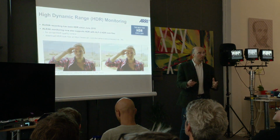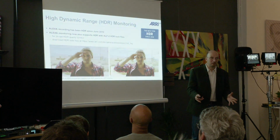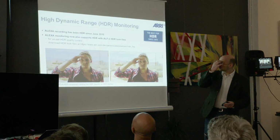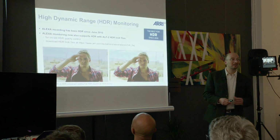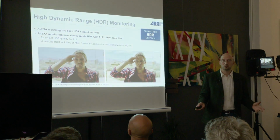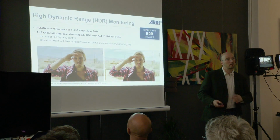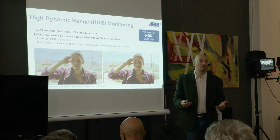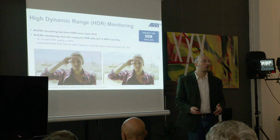There will be a lot more information about high dynamic range in the 3rd session today. But let's just say for now that the Alexas have been capturing a high dynamic range image since they were first introduced, since 2010. However, now the display technology has caught up, and we can actually show you this image that the camera captures right there on the set.